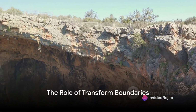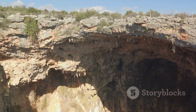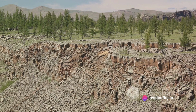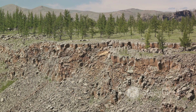Lastly, let's delve into the silent yet significant role of transform boundaries. Unlike their divergent and convergent counterparts, transform boundaries neither create nor destroy the Earth's crust. Instead, they're the places where tectonic plates slide past each other, horizontally. It's a bit like two enormous jigsaw puzzle pieces grazing each other's edges.